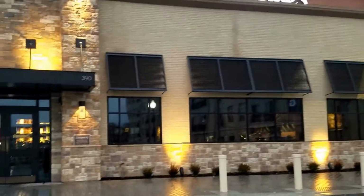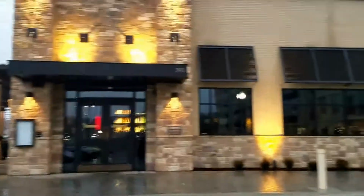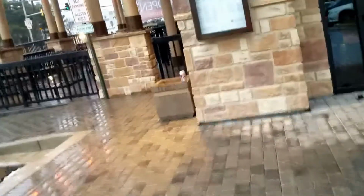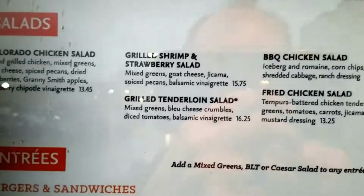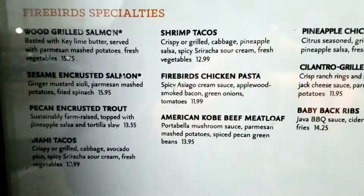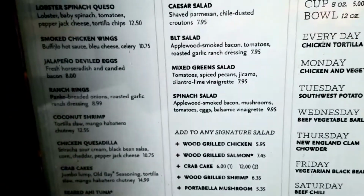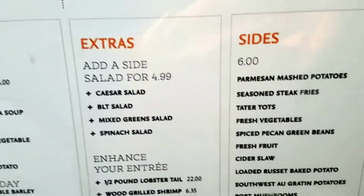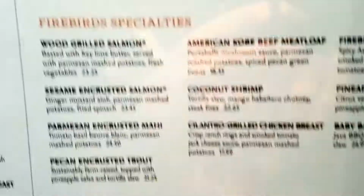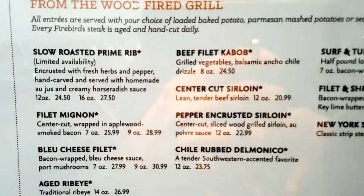We're going to Firebirds, which is a wood grill here in Rockville. Firebirds. We're hoping it's pretty good. And I see they have their menu up on the door. Get a quick look at what we got here. So, got some entrees, specials. Whole bunch of stuff. So I hope we like it.